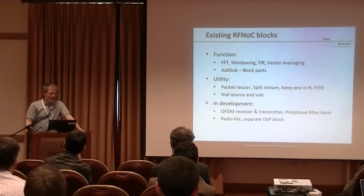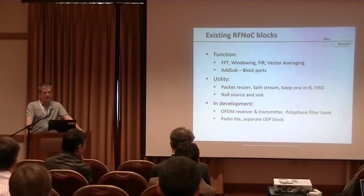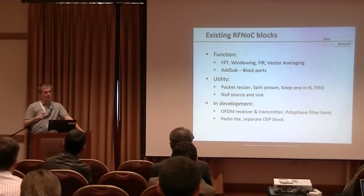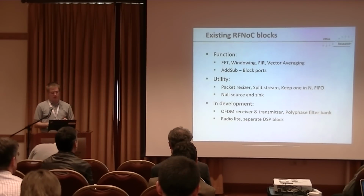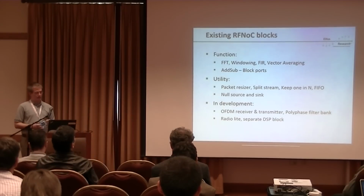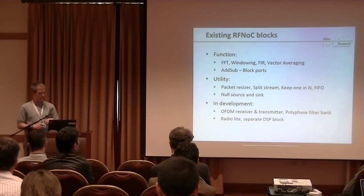Also, we have a library of existing RFNoC blocks, like the FFT, the window, FIR, vector averaging. I've shown those off. We have some nice utility blocks, like keep one in N, and a FIFO. Another one is the packet resizer. The way it works on our packets is a lot of times we use a fixed packet size, but say you want a different packet size, that's a good block to change that for you. One of the things that I'm working on is the OFDM receiver and transmitter. Matt Ettus is actually working on a polyphase filter bank. So these are some things that are in development that will be coming up in the future at some point.